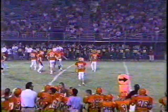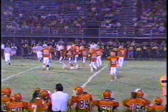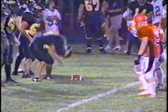I tell you, it was a nice play by Charlie, and I think that started, if you looked at the replay, you'll see the quarterback fumbled that snap again. I think Ernie Perkins is really getting some pressure on that center, and they're getting some bad snaps and forcing some bad plays.